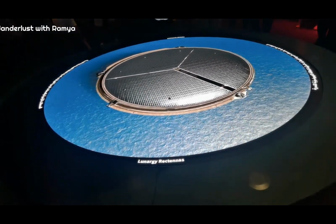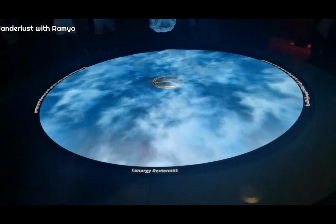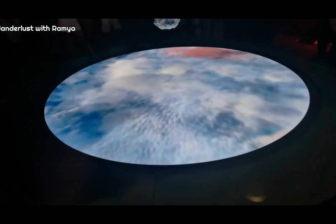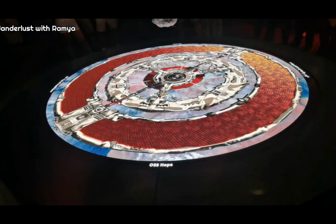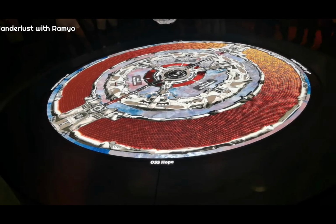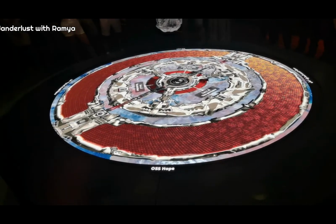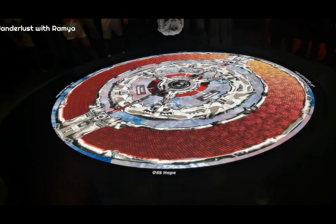When these stations finally come online, we will be able to provide the majority of the Earth's energy from the sun. But none of this would be possible without OSS Hope. It is the centerpiece and command station for the entire SOL Project and humanity's home among the stars.